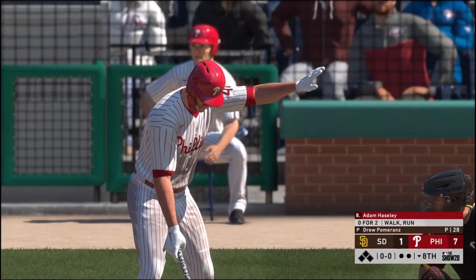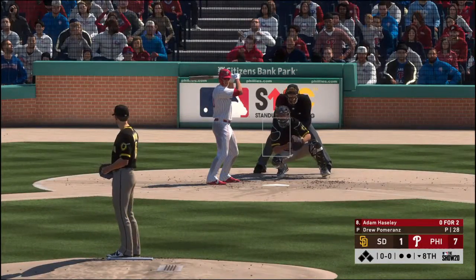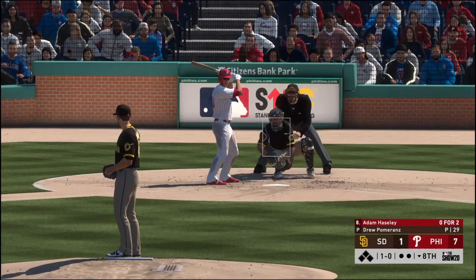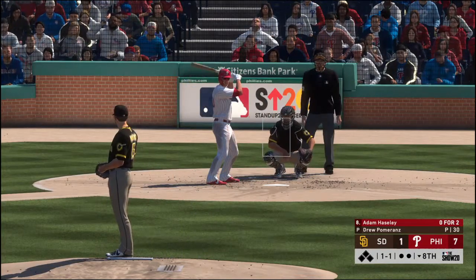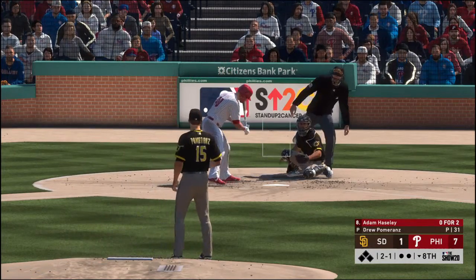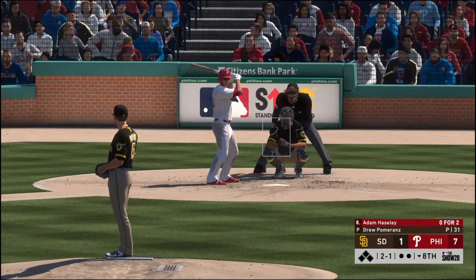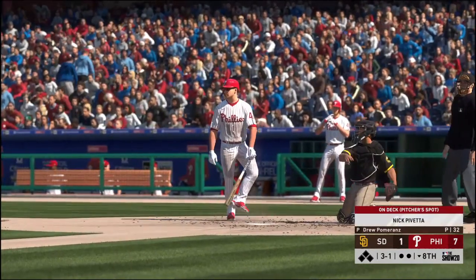Stepping up now, Adam Hazley. 0 for 2 with a walk for him so far. The center fielder, Adam. He's ready. Here's the first offering. Even at a ball and a strike. Here's the pitch. And now a fastball, but he's able to hold off on it, and it's 2-1 now. And now a pitch on the way. Cut fastball that time, but he doesn't bite, and now it's 3-1.